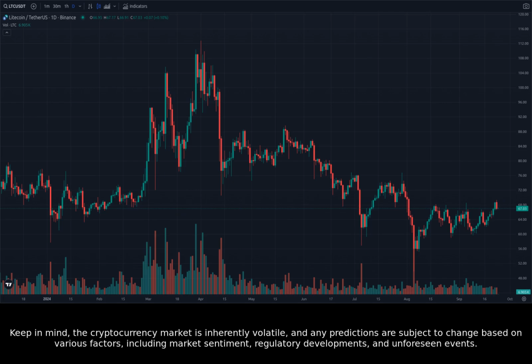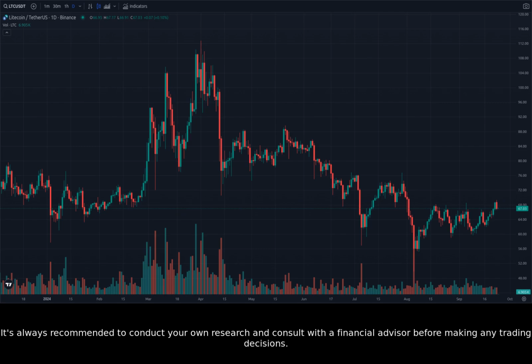Keep in mind, the cryptocurrency market is inherently volatile, and any predictions are subject to change based on various factors, including market sentiment, regulatory developments, and unforeseen events. It's always recommended to conduct your own research and consult with a financial advisor before making any trading decisions.